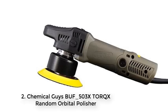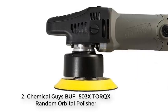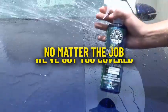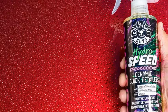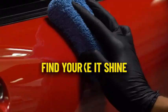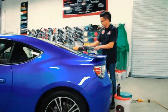Number 2. Chemical Guys BUFX_503X Torque Random Orbital Polisher, the ultimate tool for professional-grade detailing. The Chemical Guys BUFX_503X Torque Random Orbital Polisher is a game-changer for car enthusiasts and professional detailers alike. Designed to deliver flawless results, this powerful yet user-friendly tool is perfect for achieving a showroom-quality finish. Its 10-foot power cord provides ample reach, while the ergonomic handle ensures comfort during extended use.